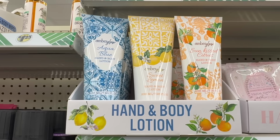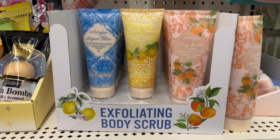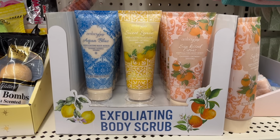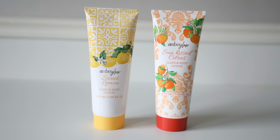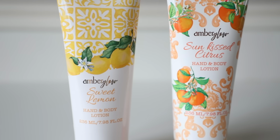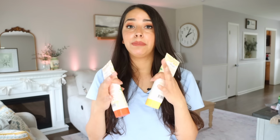For just $1.25, you're going to get almost 8 fluid ounces of hand and body lotion by Amber Glow. There's 3 different scents to choose from. I actually really like the packaging. These would be great in a little gift basket if you're going to be making one during the summertime, especially with the orange and the lemon packaging. I actually got Amber Glow hand lotions recently from Dollar Tree, and they're really nice. So I'm excited to try a body lotion from them.